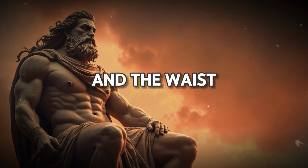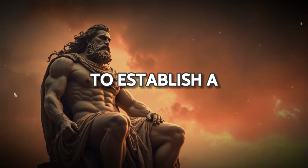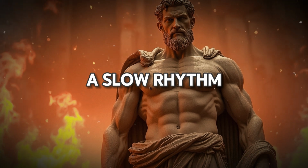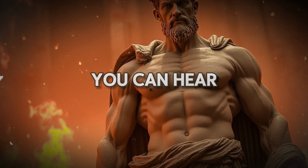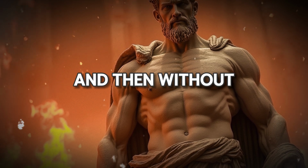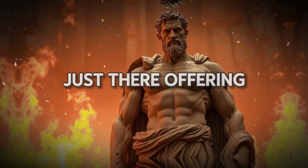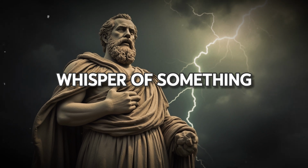And the waist? It's one of the most intimate yet effortless ways to establish a bond that lingers long after the moment has passed. Picture this. The music sways, a slow rhythm guiding your movements. She's close, so close you can hear her breath catch in the air between you. And then, without thinking, your hand finds its way to her waist. Not forceful, not demanding, just there, offering presence, protection, and a whisper of something more.